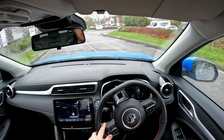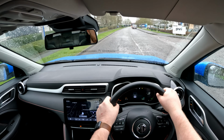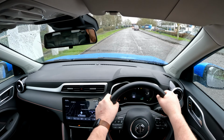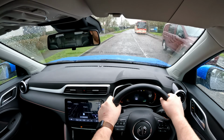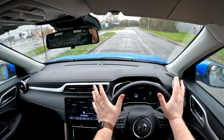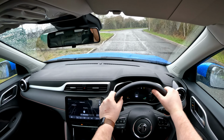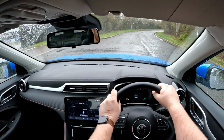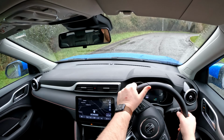Well, the first thing, of course, that I need to show you is the acceleration. So we're doing 10 miles an hour right now, and I'm just going to put my foot down. So 3, 2, 1, go. There we go. And that's 20, 30, 40, and we need to slow down. What an exciting car to drive, especially when you're not expecting it. You pull up at a set of lights in this bad boy, and I swear this can outdo an S4. Oh, what an exciting time.